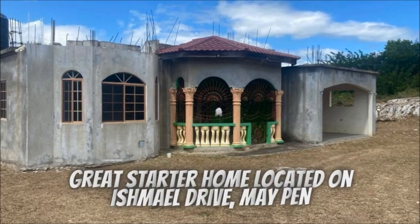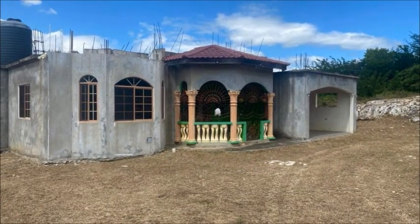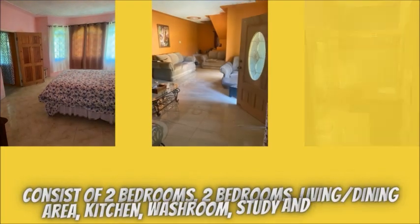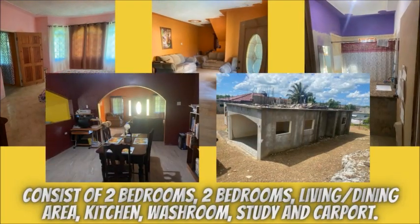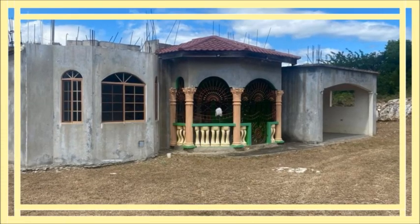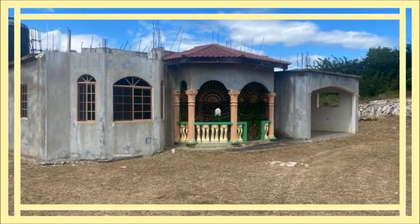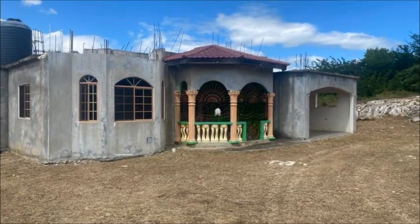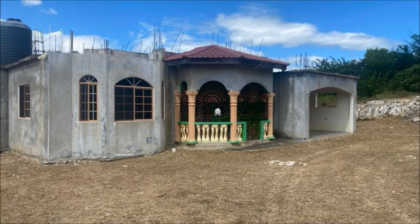We have here a great starter home located on Ishmael Drive, Maypen. It consists of 2 bedrooms, 2 bathrooms, living, dining area, kitchen, washroom, study, and carport. The land area of this house is approximately 10,992 square feet. Guys, let's take a look at this house and please watch the entire video for more details at the end.